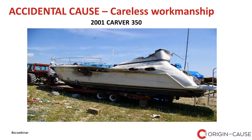Now we're looking at a boat involving careless workmanship. This is a 2001 Carver 350. The owners of this boat were on a family vacation in Georgian Bay, and while they were at sea, they noticed they were having engine problems, and they went to the closest port and made arrangements by radio for a mechanic to come and do repairs on the boat.